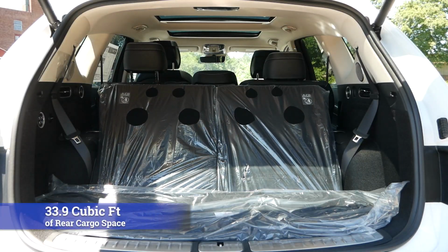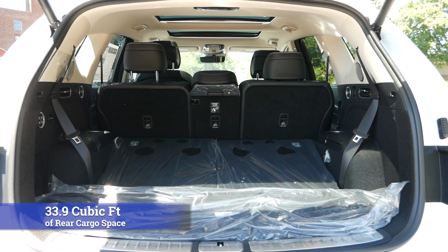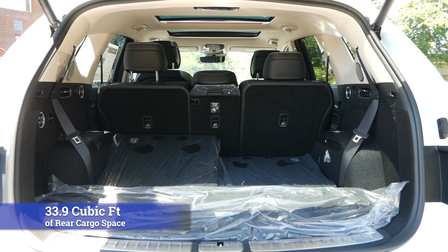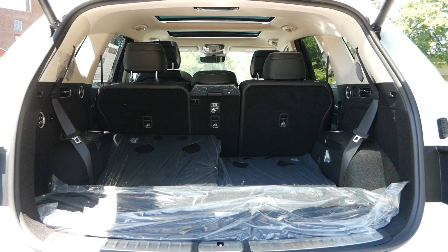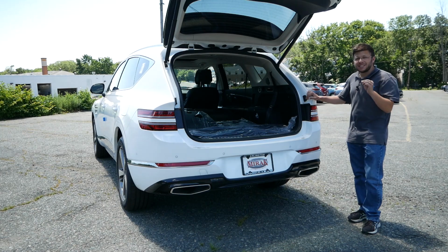And with the third row seats folded, you're going to have right on 34 cubic feet of rear cargo space, which is on par and slightly better than the BMW X5 and the Mercedes-Benz GLE 350, which is pretty impressive just because you have a lower roofline and yet you still have that practicality. That is amazing to see.